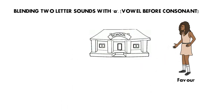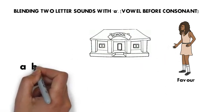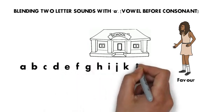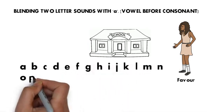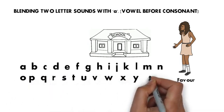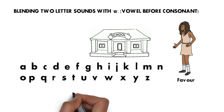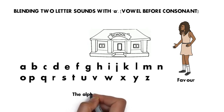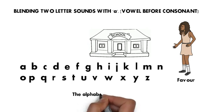As she walked into the classroom, she saw a chart of alphabets and she asked the teacher, "Please, ma, when do we start blending two letter sounds with our vowels and the consonants? I want to start reading. I want to start blending my sounds to read very well."